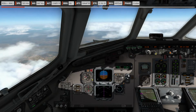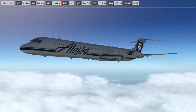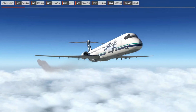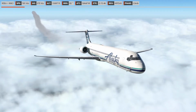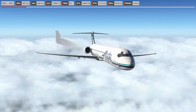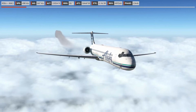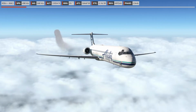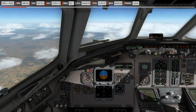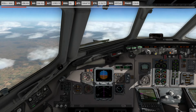Now let's take a look again outside the plane. And music in the background is brought to you by Pretzel Rocks. It's a copyright-free service. You see it kind of waving and bobbling. That's something I don't like in X-Plane. The least in FSX, 99% of the aircraft stay at what you set them at. Not in X-Plane. They bounce up and down like that.